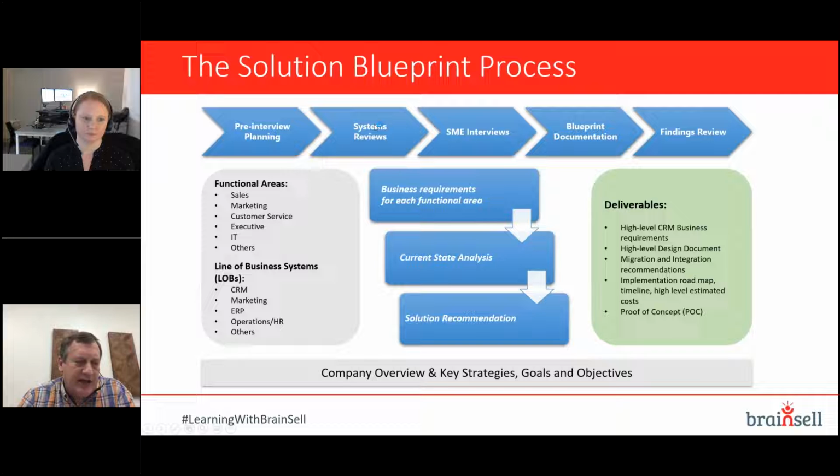We'll then want to look at the current state. So really, what are the systems that are in place that either the re-implemented CRM will integrate with, or if you don't have CRM, what will that need to work with and play nicely with? And then the most important part is really talking to the subject matter experts within each of the functional areas, which I'll get to in a second, and making sure we really understand the expectations and the requirements for each of those groups, because CRM is, I call it, a team sport when you implement it.